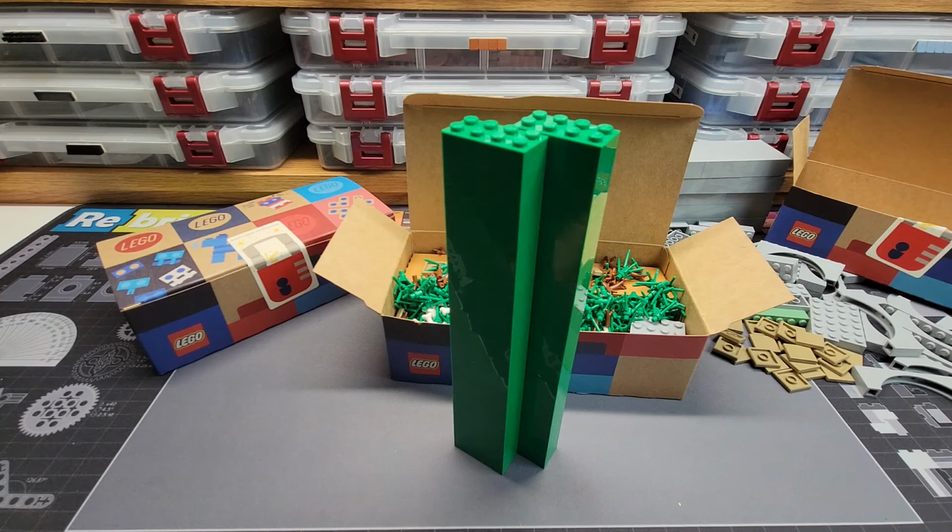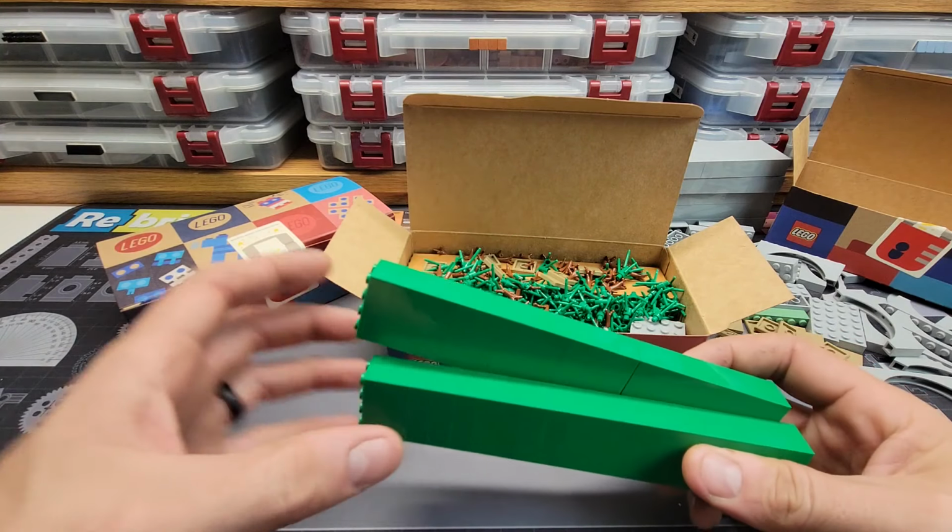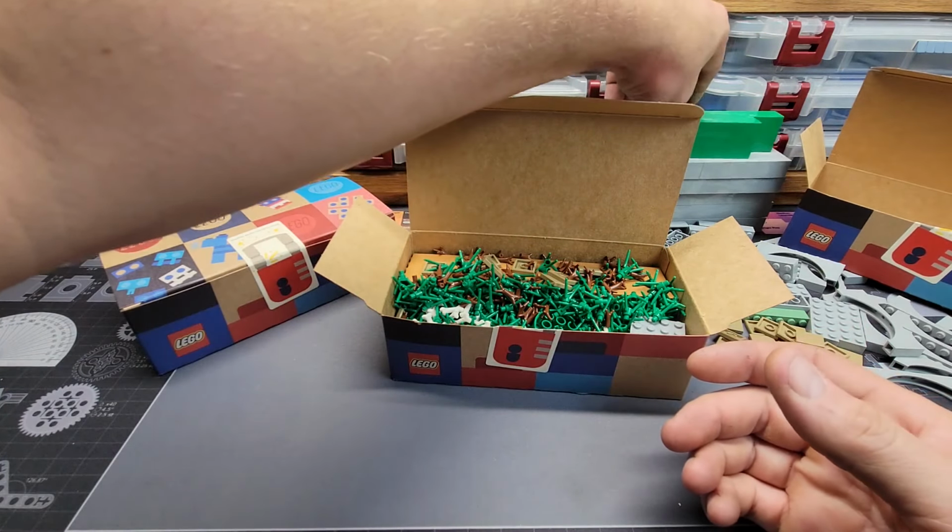If you guys haven't heard of that, I'll link it here. Super fun. We're going to do the Rocky River reboot. Check it out if you guys want to participate. There's still plenty of time. All the details are in this video, but I've been using a lot of scenery elements, and that's why I picked up these to kind of build bases and scenery.